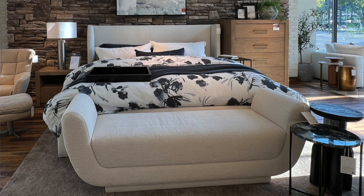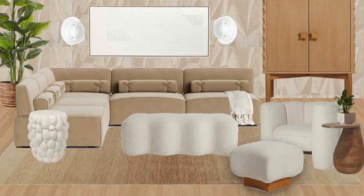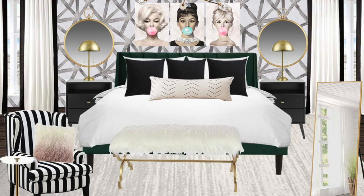Today I'm sharing bench decor ideas for your home. Adding an indoor bench to your design can transform the look from average to stunning. Modern benches are stylish and functional. They'll elevate the look of your entryway, living room, bedroom, or any empty corner.